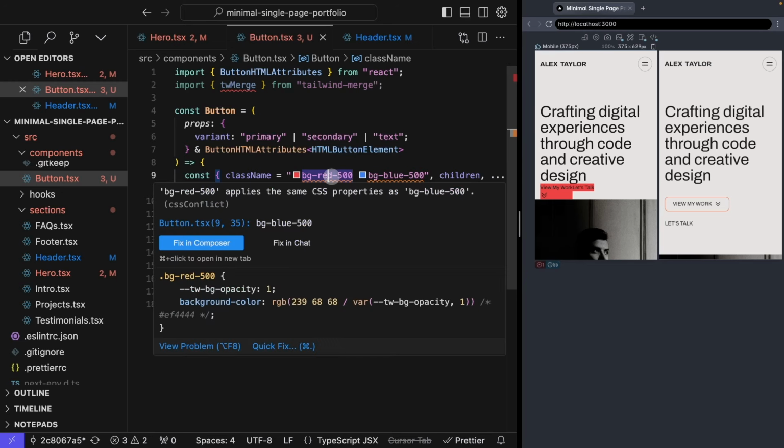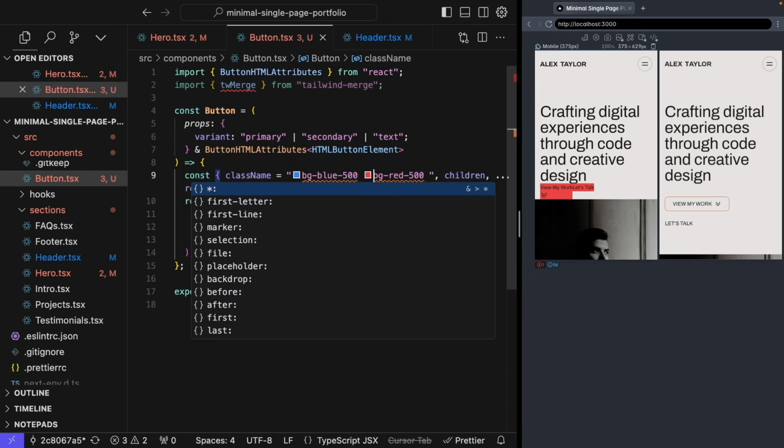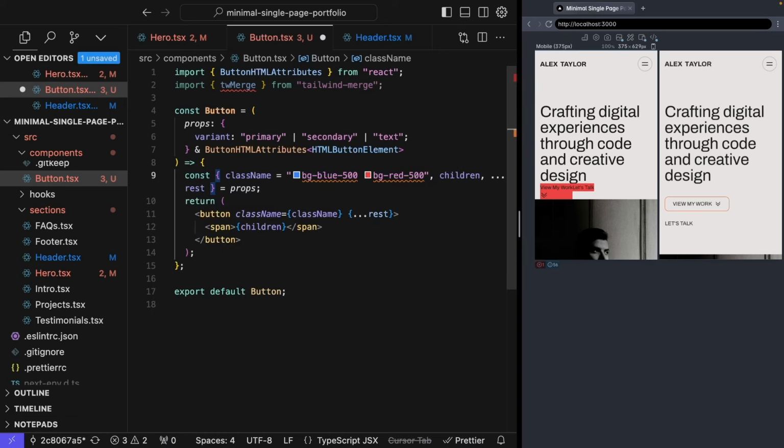It just matters what order they're in our Tailwind CSS, but we really can't tell what order they're going to be in by default. So if I reorder these and go ahead and put my blue first, it still doesn't matter. It's still just taking the red, and we really have no way of knowing which one it's going to apply. And you can even see that this CSS conflict is showing because it says it's applying the same CSS property to our class name and we're not sure which one it's going to take. Tailwind Merge fixes all of that for us.